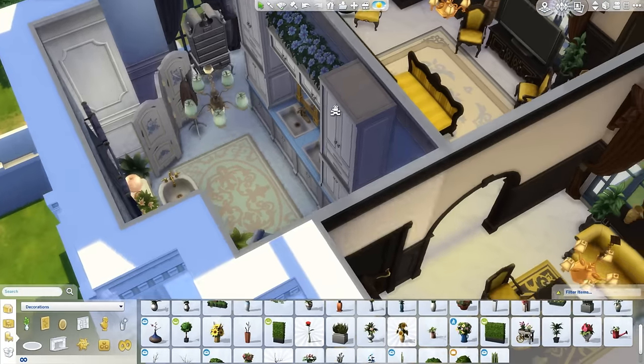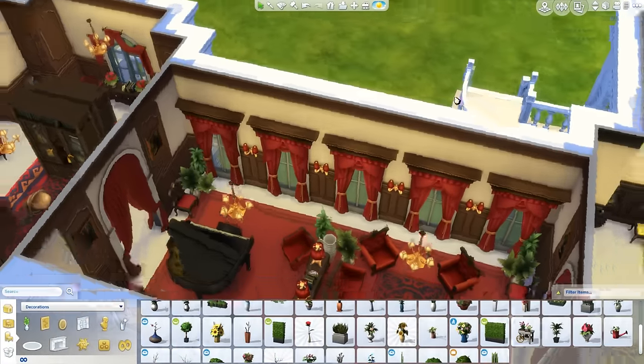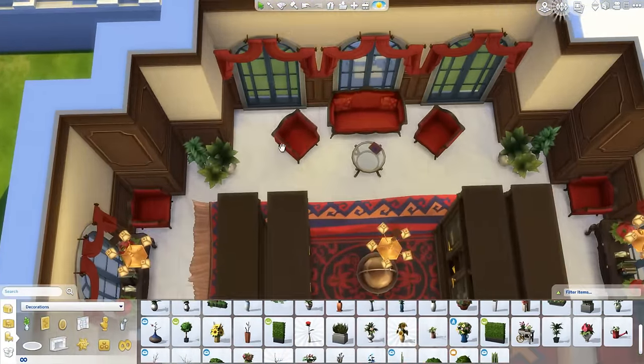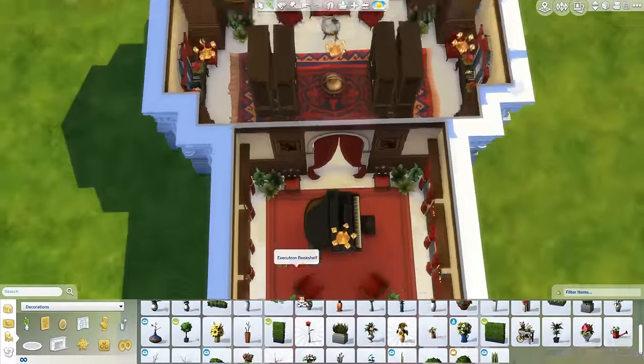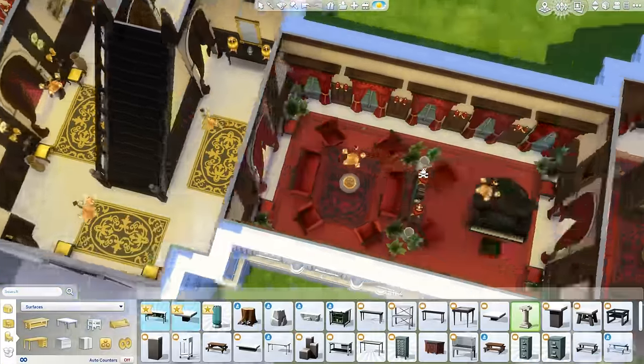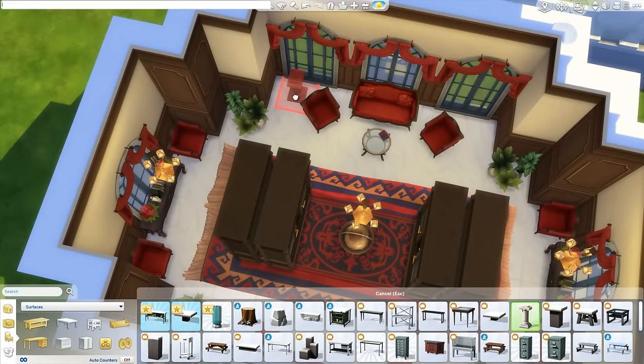Really love this room. I feel like super proud of myself. And then downstairs also looks like it's pretty much done. We might plop in some pedestals over here, once again, just to fill in the space, because I don't think you can ever have too much of these.